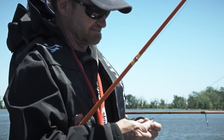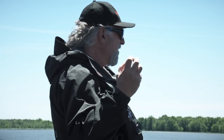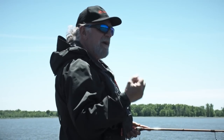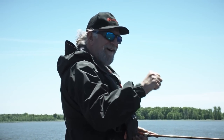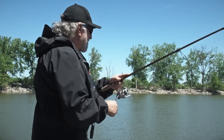I can put that stinger on there. The thing is, the mouth is so hard, just solid bone. Yeah. Hundreds of little razor sharp teeth. And when they grab your bait, first of all, they're locked in on it, so when you set the hook, you're not pulling the bait into the fish. Stay. You got him? Stay.